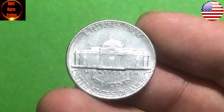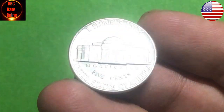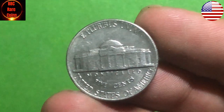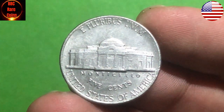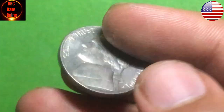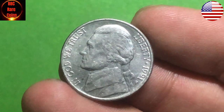The 1991 Jefferson Nickel was produced in huge quantities at the Philadelphia and Denver mints. It was an ordinary coin meant for everyday transactions, nothing special at first glance. But within that massive production run lies a hidden gem, a coin so rare and so perfectly preserved that it shattered expectations and became one of the most sought-after nickels by collectors. What sets this particular 1991 nickel apart?